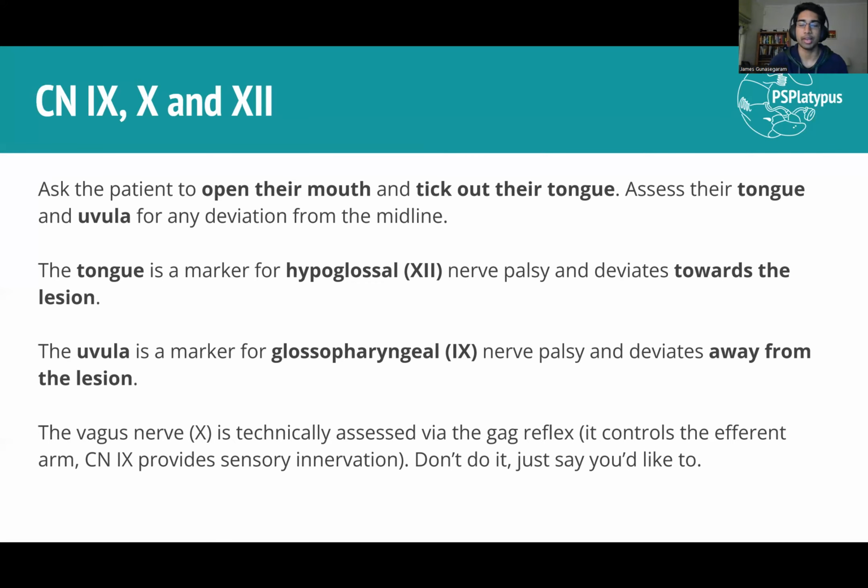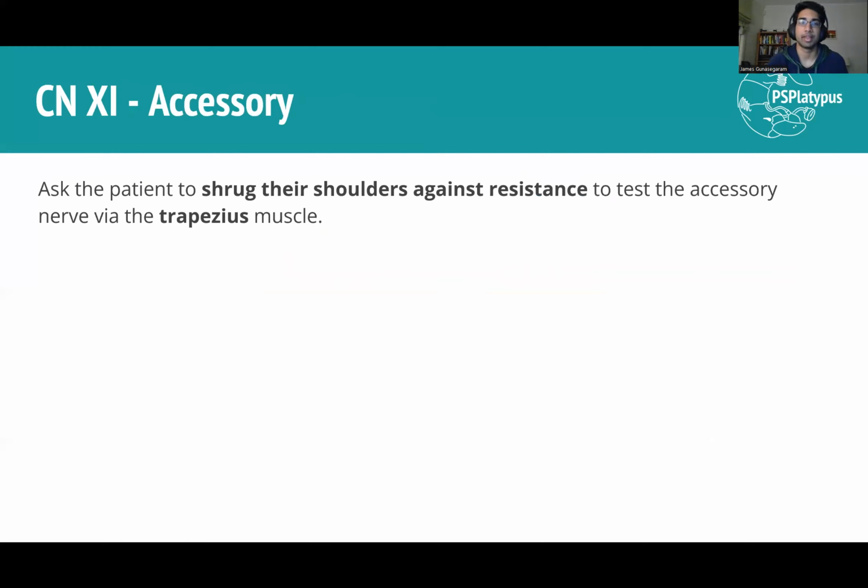All right, and finally, lucky last, the accessory nerve. This one is dead simple because unlike all the other cranial nerves, it just innervates our back muscles. The trapezius muscle is a big one that is probably the easiest to control, so it is most obvious to test and most closely linked to the accessory nerve. You put your hands on their shoulders, you get them to shrug up, and if they are weak or can't do it, compared to their baseline, then maybe they have an accessory nerve palsy.